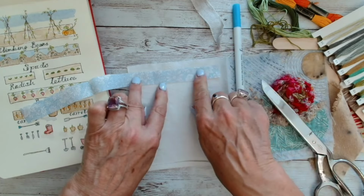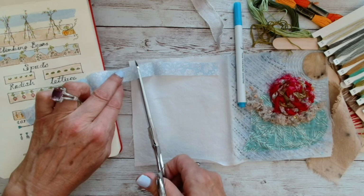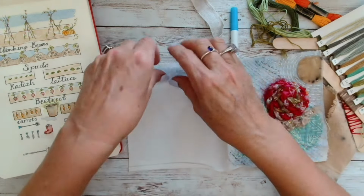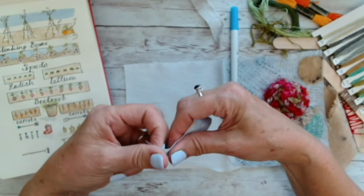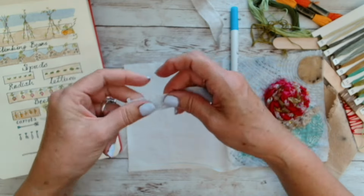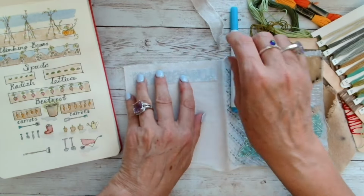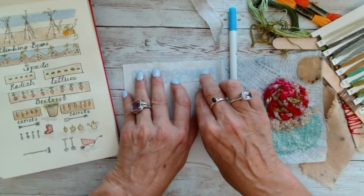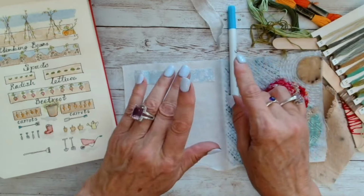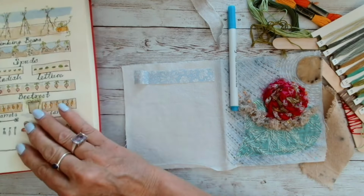Where are we going with that? To the edge, to there. Do with a bit of a press, but I'm not getting that iron out and doing that. That'll do. So I'll stitch that down. But I will pin first. Let's pin everything down and then we'll stitch.